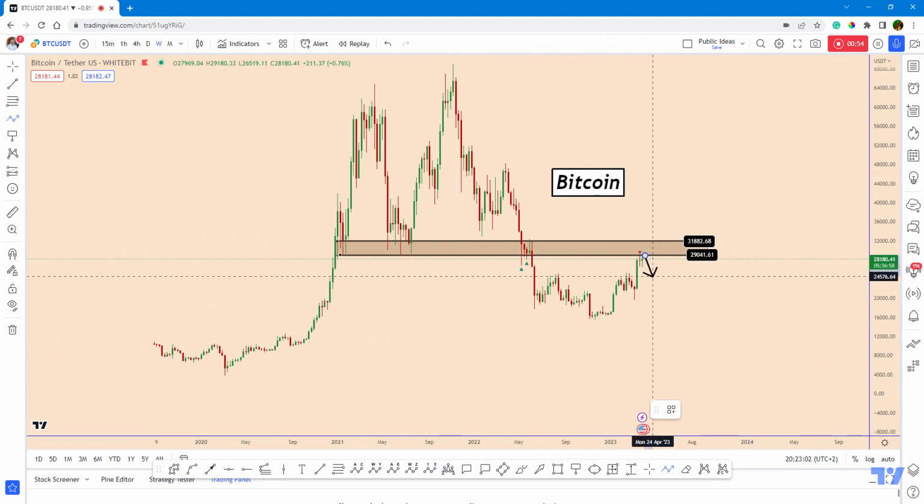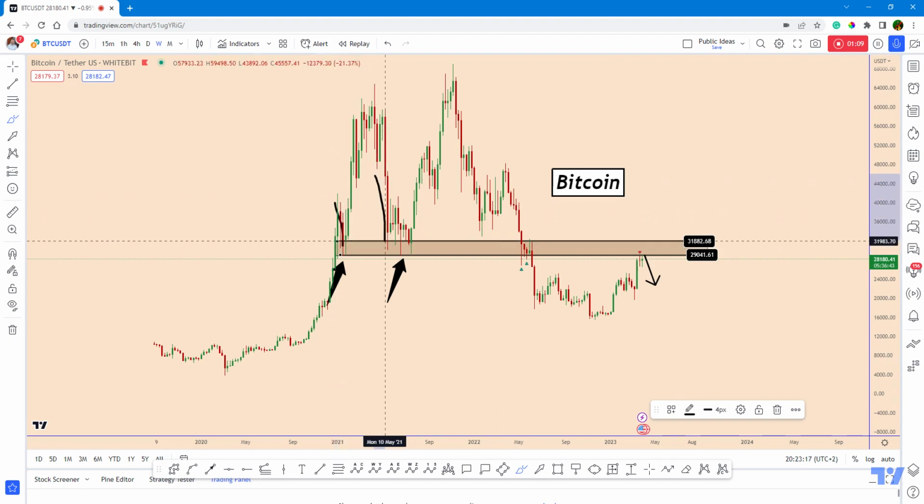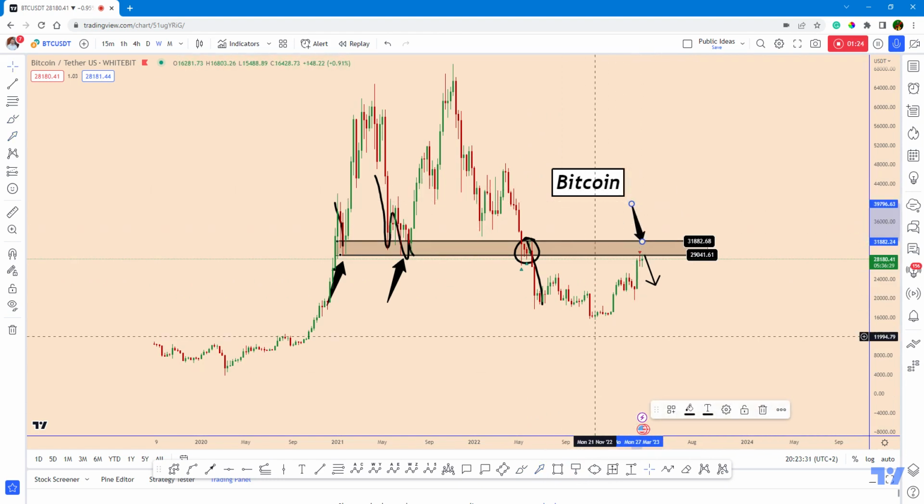So if price is going to move down, it has all the chances and it is in line with the structure. Considering that price showed support in this area before, when the price came down the first time, and these other times here, it needed a very strong bearish momentum to push the price down, we may see the same bearish momentum to stop the price in this area here.